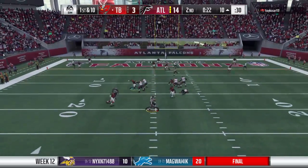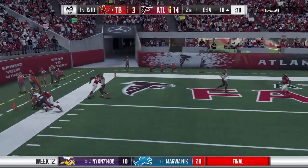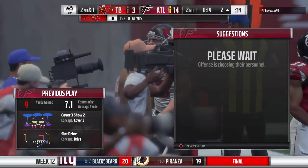On first and 10, Fitzpatrick. And fights through one man. And he takes this down to about the 2 before going out of bounds. A gain of 9 there. Sets up second and goal.